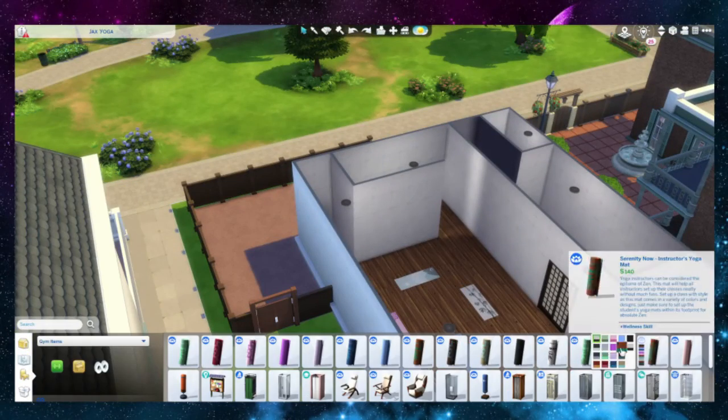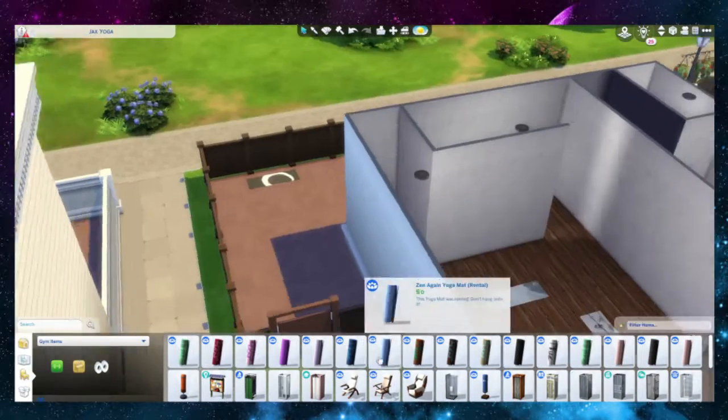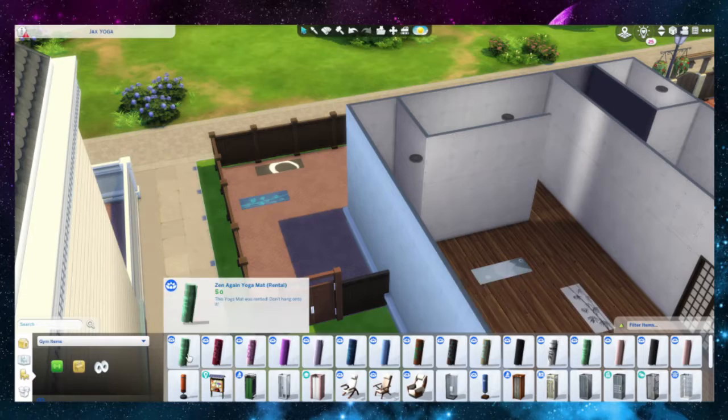My plan for the outside was to have a little foyer, because my yoga studio does have one. I didn't think about the weather though.